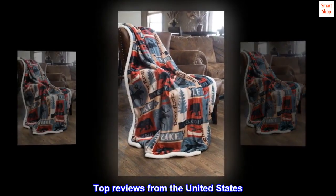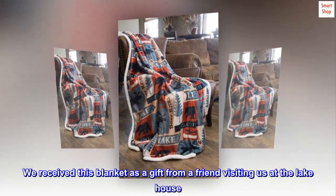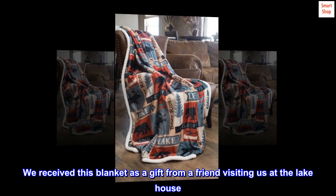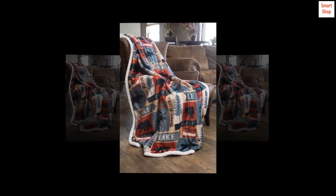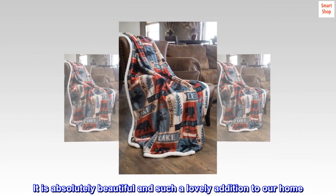Top reviews from the United States. This is a very special throw blanket, great gift. We received this blanket as a gift from a friend visiting us at the lake house. It is absolutely beautiful and such a lovely addition to our home.